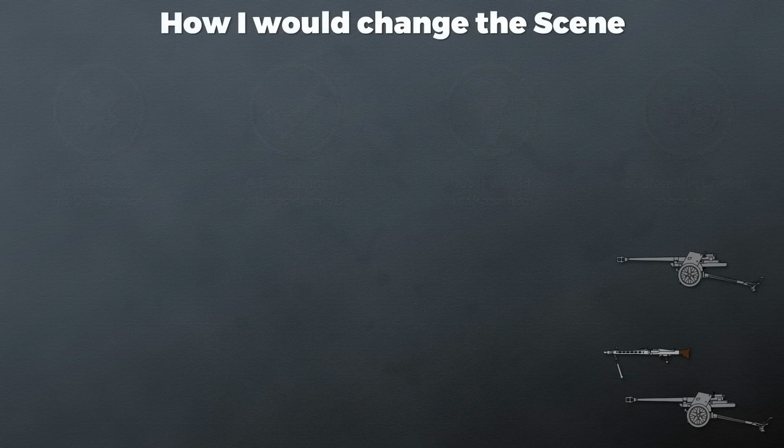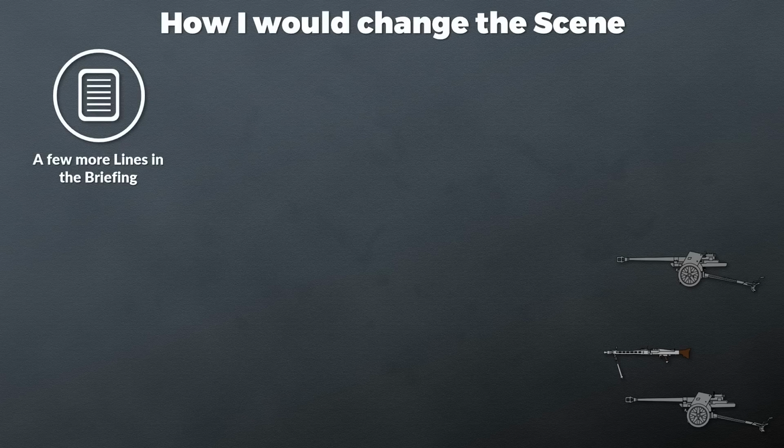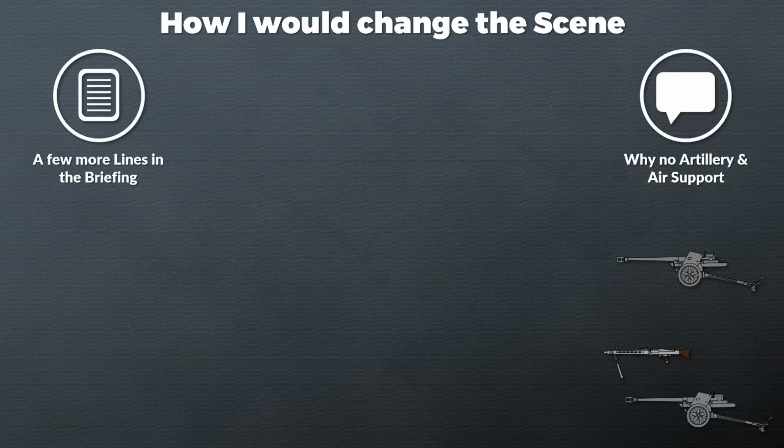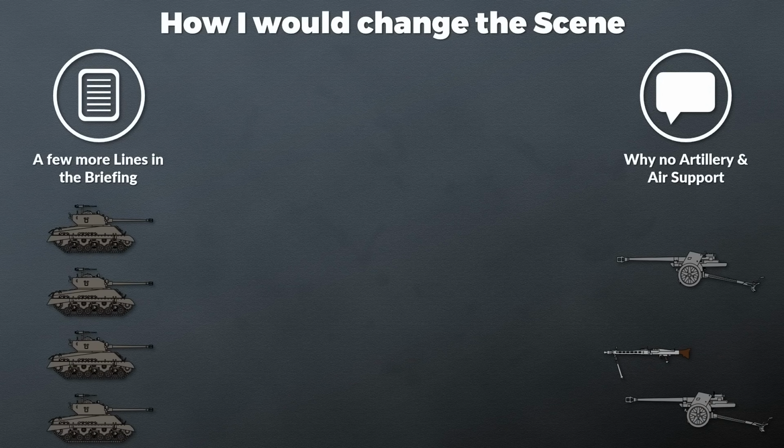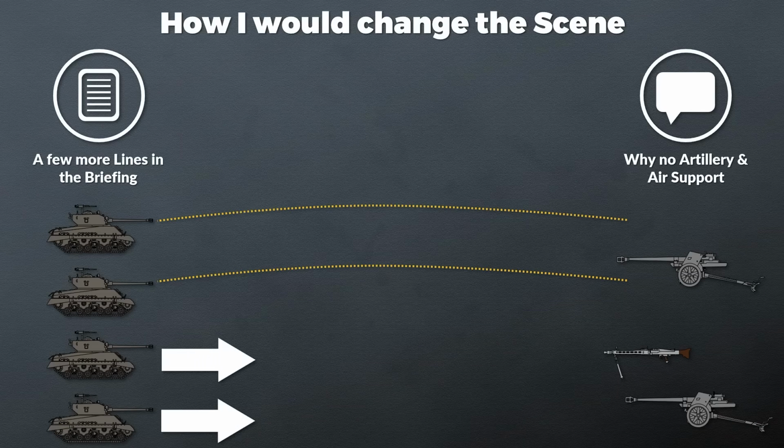How would I change this scene for the better? The briefing scene could be extended by a few lines, where it should be mentioned why artillery and air support were not an option and/or were not effective beforehand. Thanks to Andrew for pointing this out. So after the US tanks breach through the hedges and move toward the German position, 2 tanks hold and provide suppressing fire on the German positions.